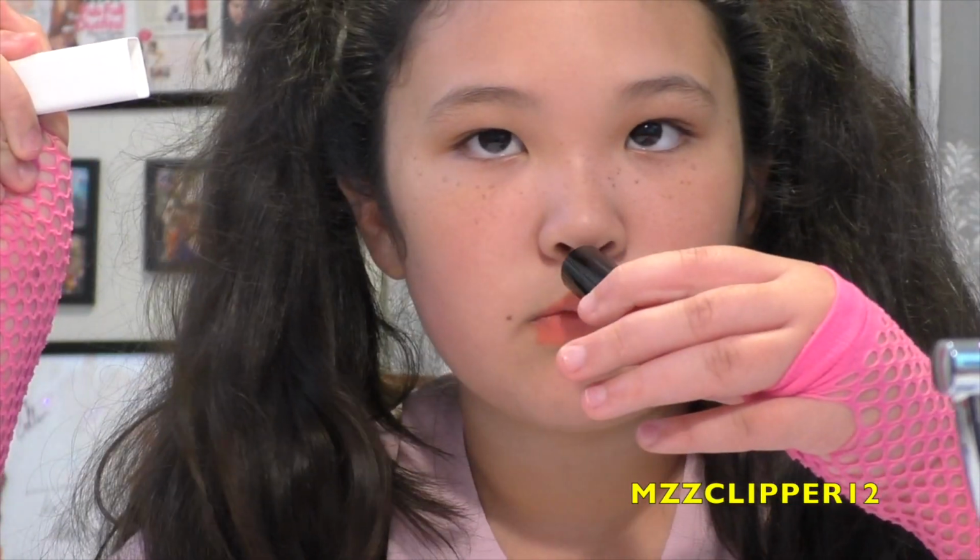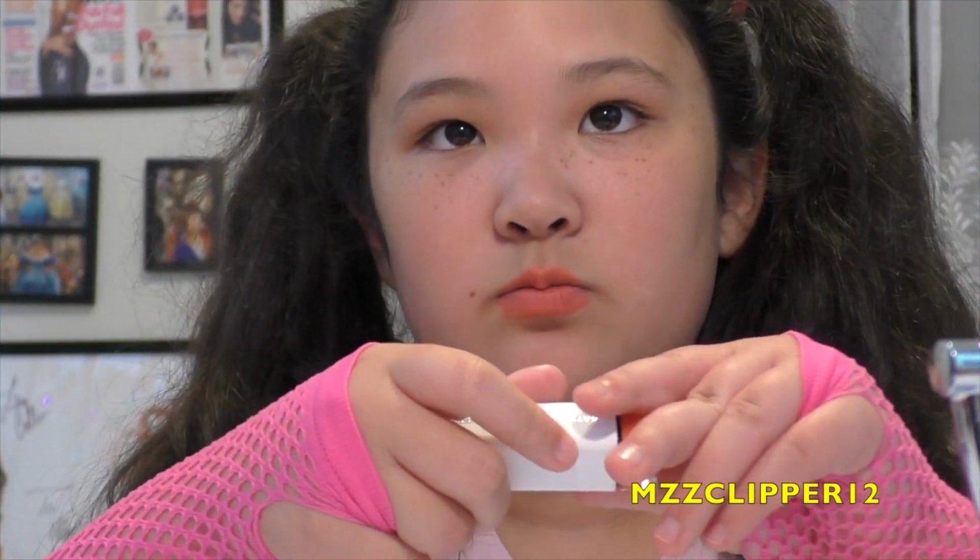So it goes on smoothly. I love the color. It's a bright neon like my hair things, the same color as my hair things, so I'm matching. It smells like vanilla. So wait, no, it smells like coconut. So I'm gonna wipe this off and then I'm gonna be back with the next color.